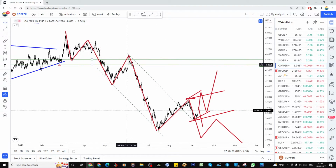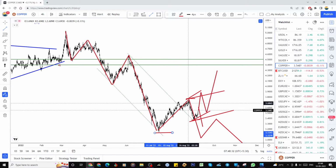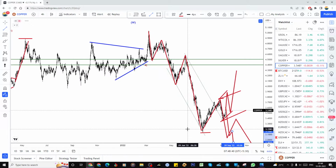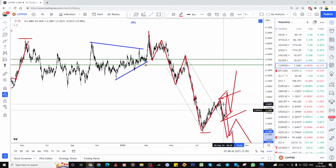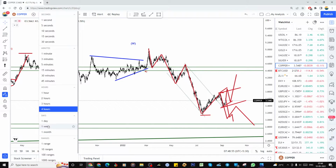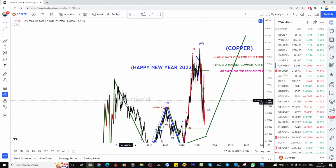So 1, 2, 3, if it broke this one in the five-wave structure, if it continues after this here in the five-wave structure, then we come to know this is a 1, 2, 3, 4, 5, and 1, 2, 3, and a bigger 4 and bigger 5 to break this to 5 also. So our target is nearly 4 in that bigger picture here.